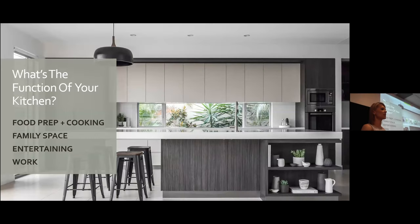So kitchens have a whole lot of functions, and depending on the user, they can be different. Obviously one of the functions is food prep and cooking. You want to make sure that when you're designing your kitchen, that's at the forefront of what you're thinking about when you're deciding what you're going to put in there.